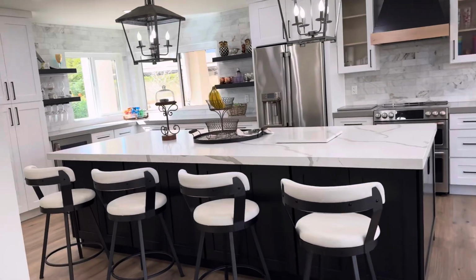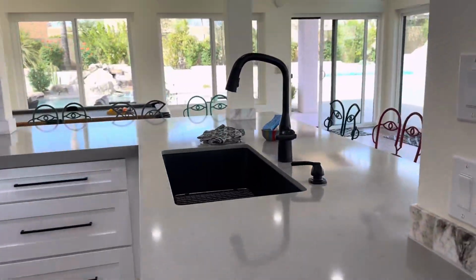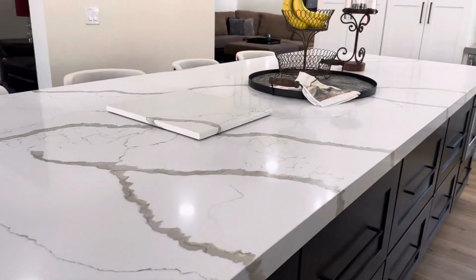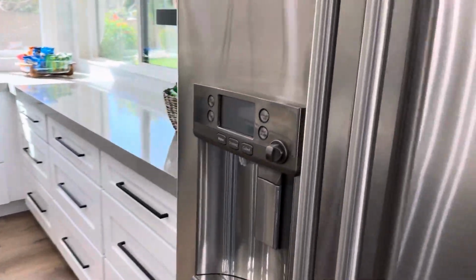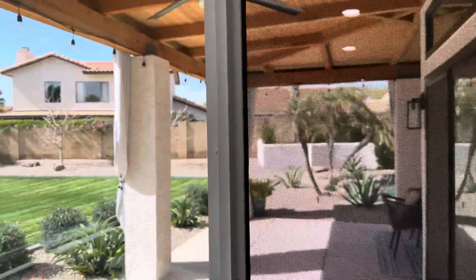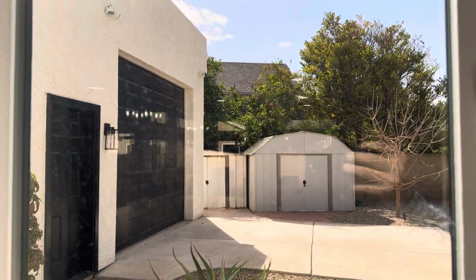All right, so the renovated kitchen, very nice appliances, quartz counters. This is one-piece quartz, which is really nice because it's super huge, and it's all one piece. Great fridge, ice maker. Beautiful view outside of the backyard, which we'll get to in a moment.